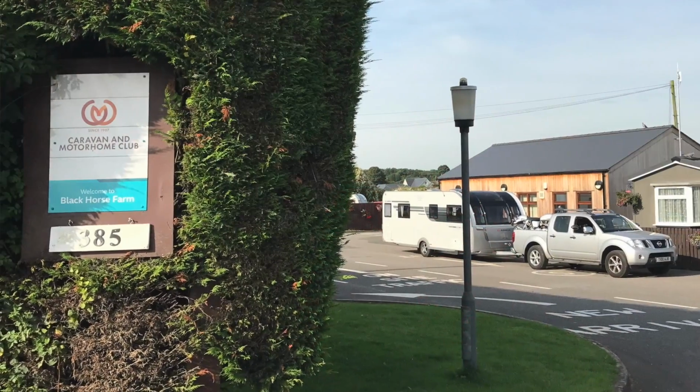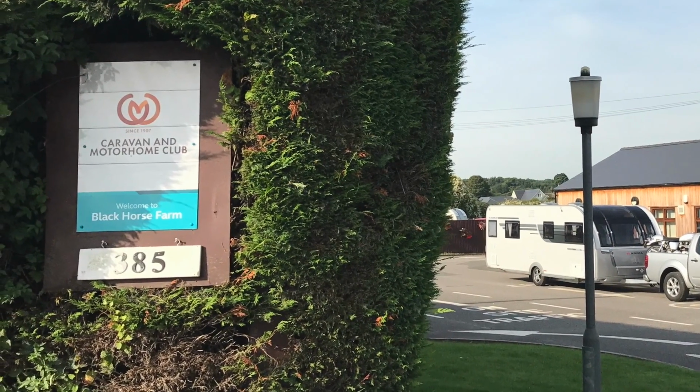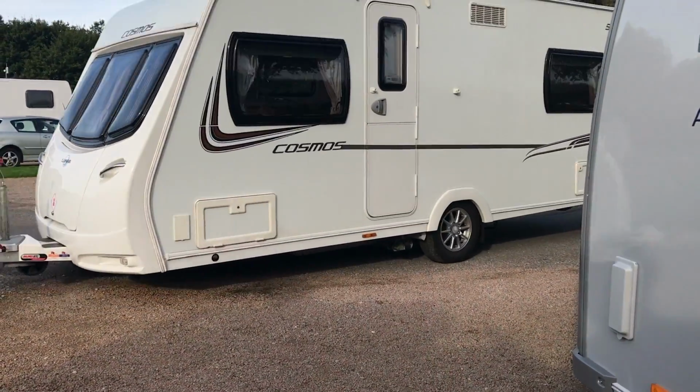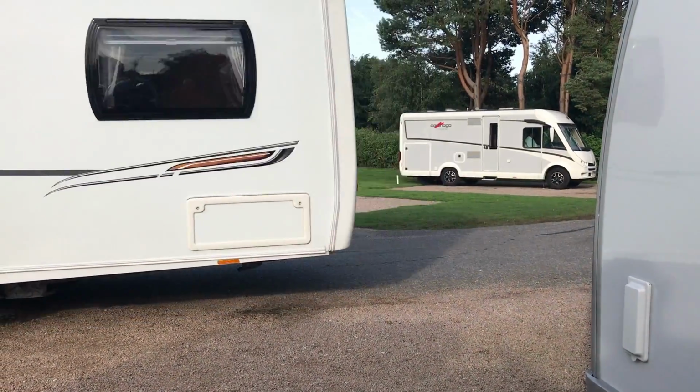We've arrived at Black Horse Farm Caravan and Motorhome Club site in Folkestone. This site is halfway between the Eurotunnel terminal in Folkestone and Dover Ferry Port, so it makes a great place to stop over after a late arrival or before an early departure. However, if you are coming into the site after 5 p.m, you must ring up before 5 to book your pitch. That is very important. Otherwise, you probably won't get on the site.